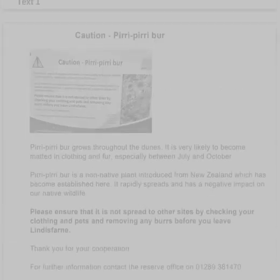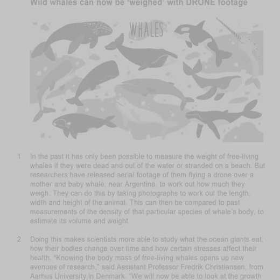For further information, contact the Reserve Office on 01289381470. Text 1. Wild whales can now be weighed with drone footage.